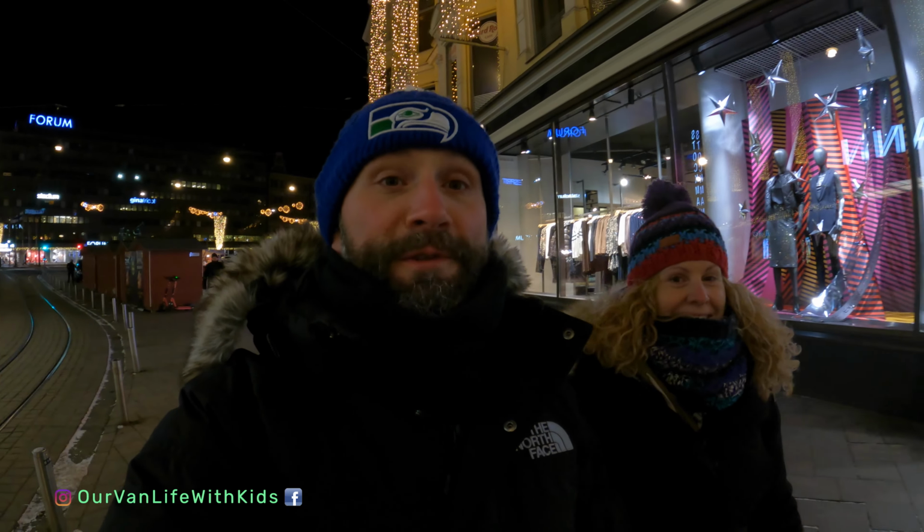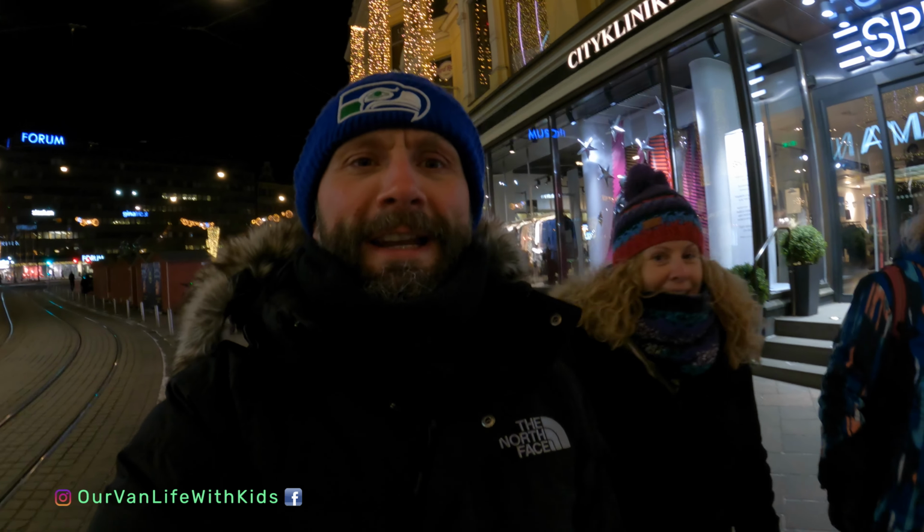Just having a bit of a guided tour around Helsinki before we get our train this evening to Rovaniemi. Beautiful, really, really lovely. It's bitter though, it's like -14, really, really cold.